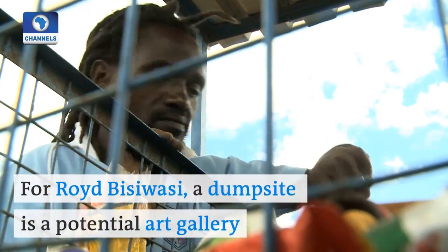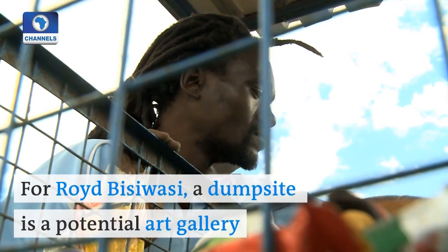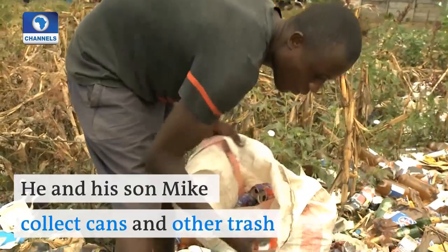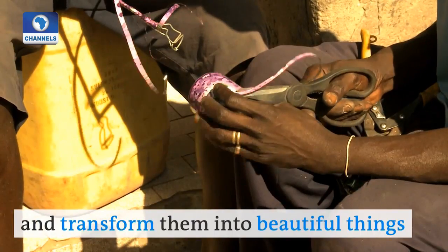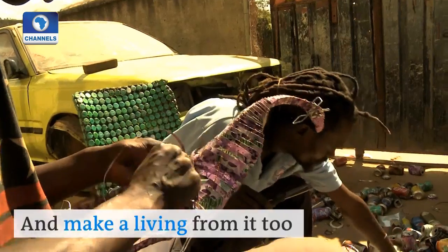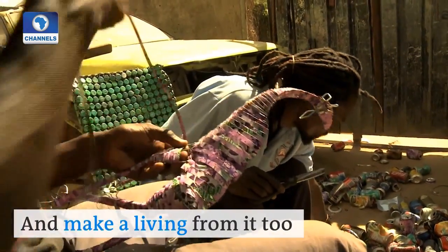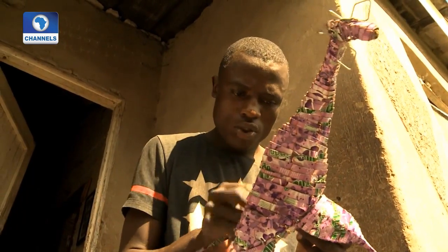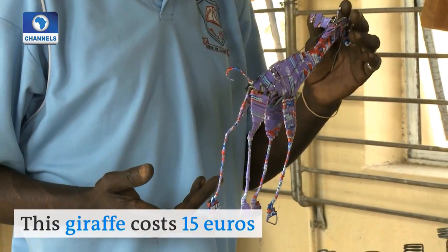For Roy Bisiwasi, a dump site is a source of free art materials. He and his son Mike collect cans and other trash. They transform them into works of art. And they earn a living with it too. This giraffe sells for 15 euros.